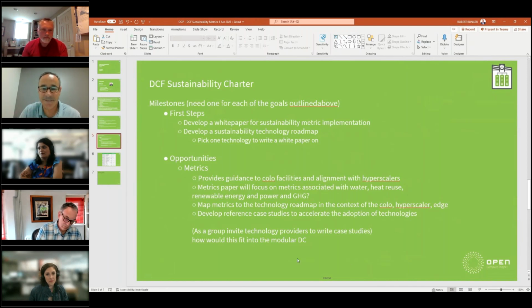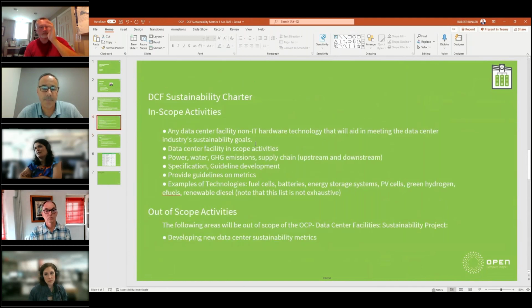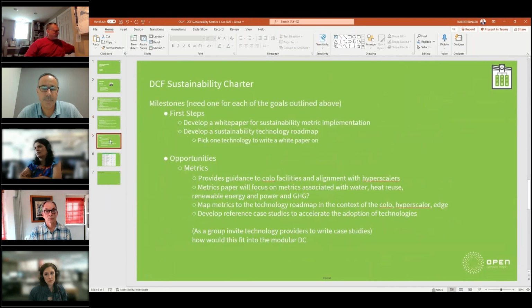Yeah, so a couple of items. There is a sustainability initiative as well that's looking at the IT hardware side and the metrics associated with that. While we are working on a separate work stream, I think it's important to touch base with them. Alex Racal may be the best person to form that link, as he's the lead of that group as well. So it's about keeping track of what they're doing and making sure that we don't have to coordinate too much with them, but work in concert with them.